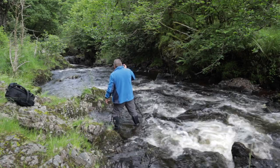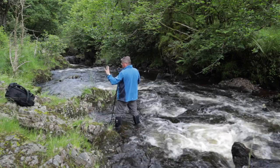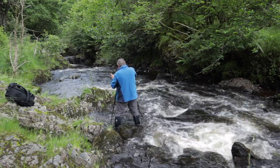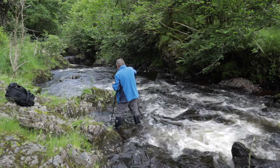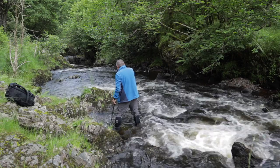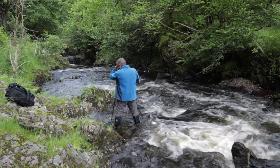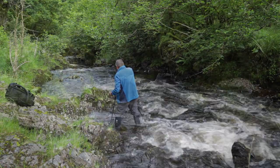So I'll take a couple of shots here, and I'll do a quick exposure compensation. I'm taking a shot of the foreground. I've got this rock with all the water coming down on the right hand side. Now, there's an old car wheel over there, so I'll focus in on that area and take that shot. And then I'll focus in on the gorge area, and take that shot.